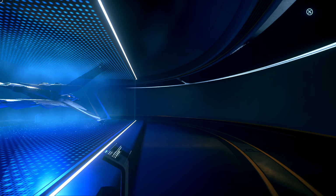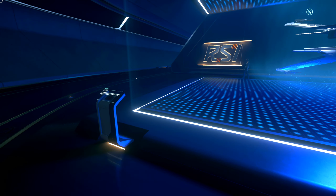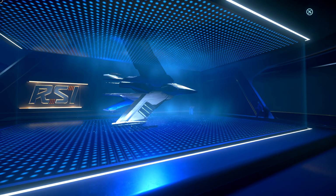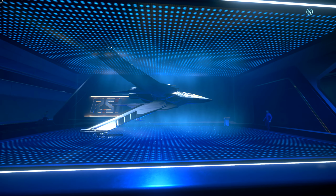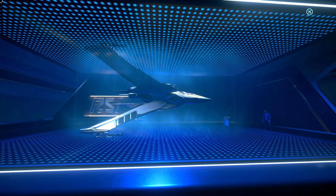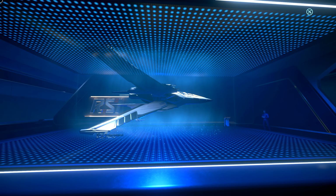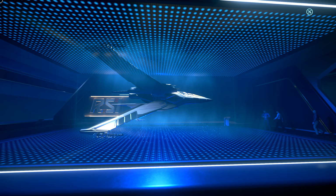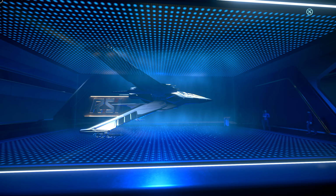Now it's a heavy ship. It's designed as a heavy fighter. Excuse me, not a heavy ship. It's a heavy fighter. So would I recommend the RSI Scorpius? Well, it depends. If you're looking for a new, really nicely armed heavy fighter, then yeah.